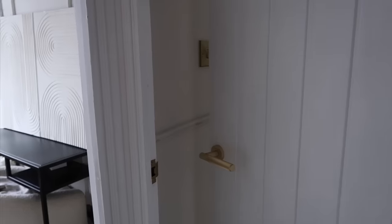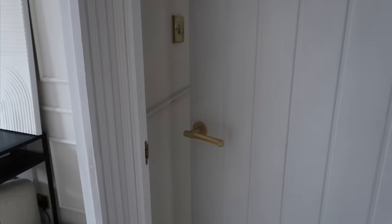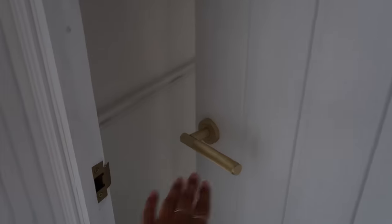The immediate change you guys all see is obviously we have switched out the doors. We used to have these ones on every single room and we just got these from B&Q. I think they're like £35 a door and we've obviously just painted them white. And then I picked out these handles.